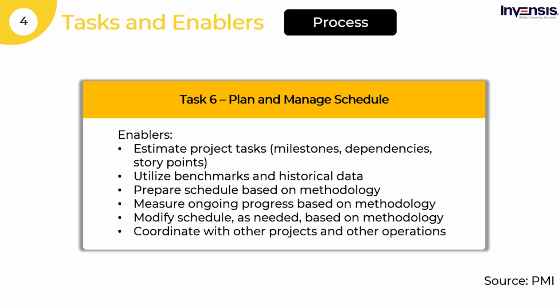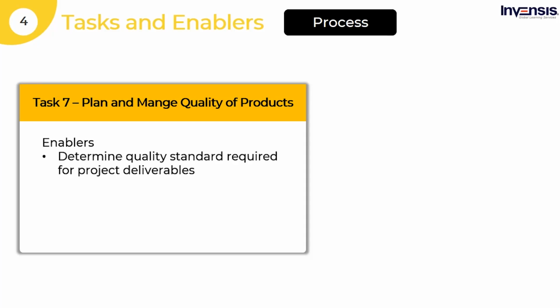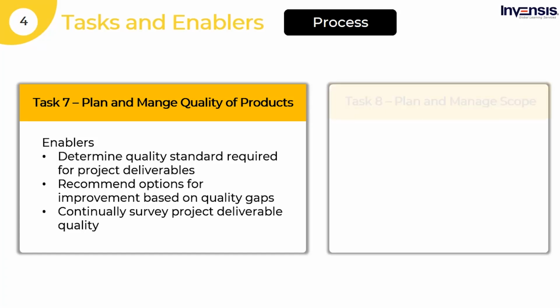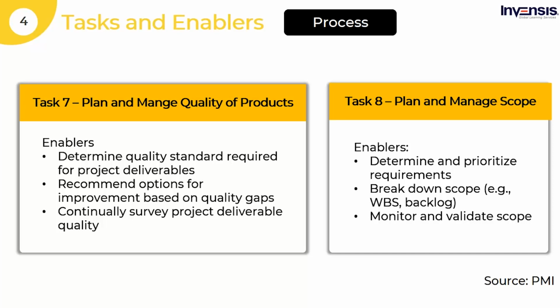The seventh task is to plan and manage the quality of products or deliverables that includes enablers like determining the quality standards required for project deliverables, recommending options for improvement based on quality gaps, and continually surveying project deliverable quality. The eighth task is to plan and manage scope that includes enablers like determining and prioritizing requirements, breaking down the scope, and monitoring and validating scope.